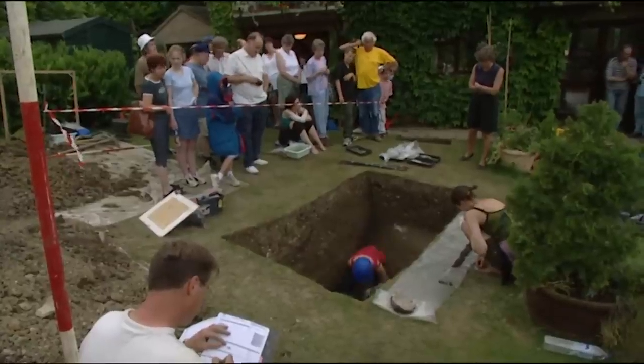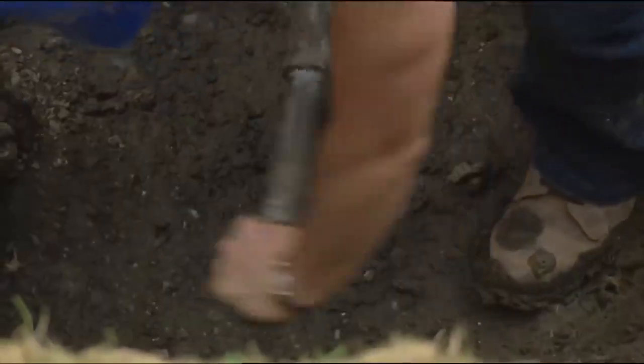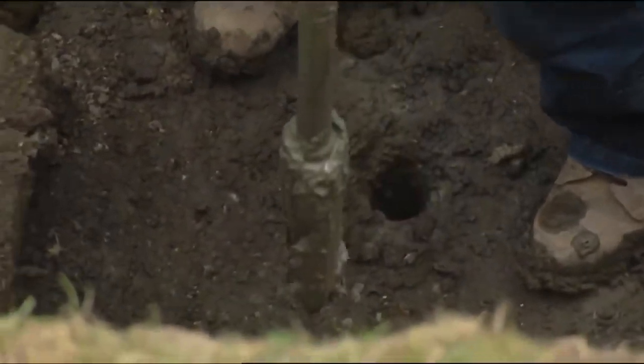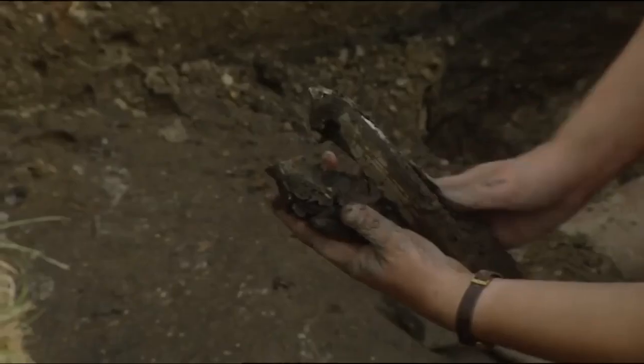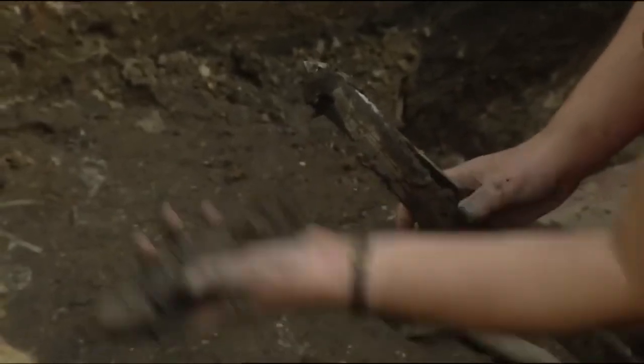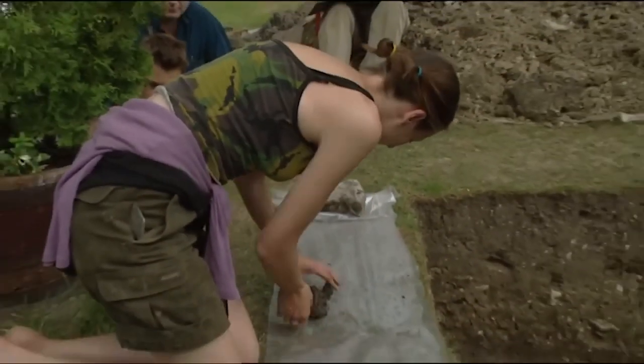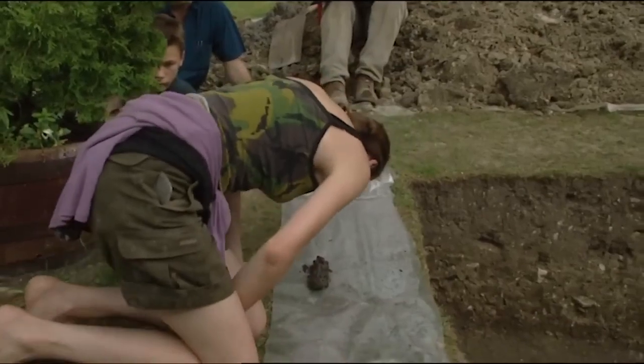And in the ditch that went around the annex, we now have an environmentalist at work. Using an auger, we should find out how deep the ditch is and collect some soil samples which hopefully might tell us something about what was going on around here 900 or so years ago. This is the edge of it.